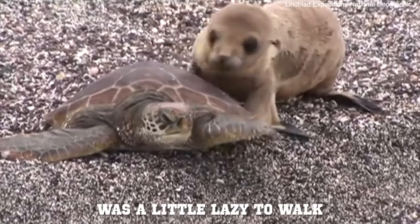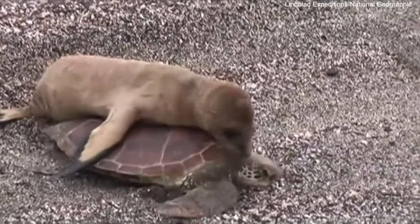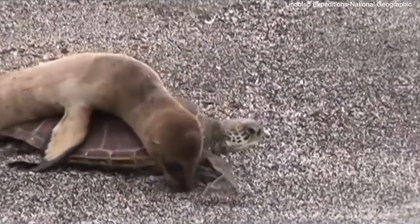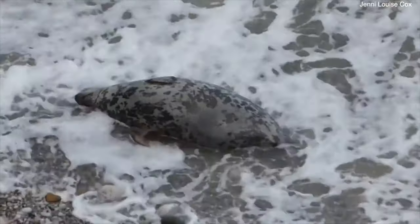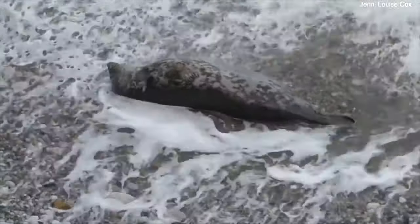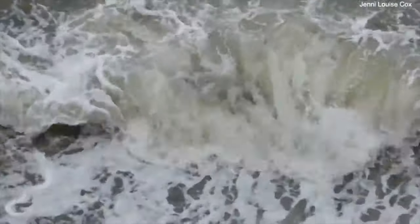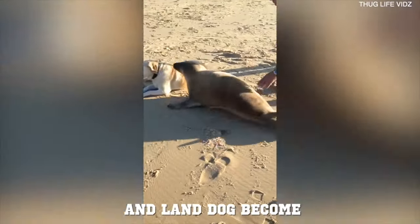This sea lion was a little lazy to walk, so he decided to get a ride. This happy seal was having the time of his life with these waves. This sea dog and land dog became best of friends.